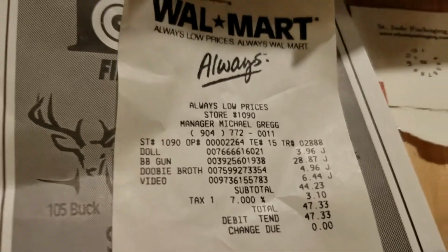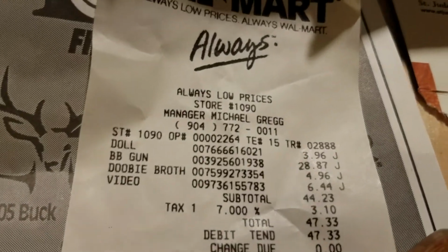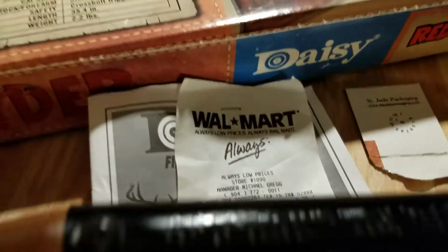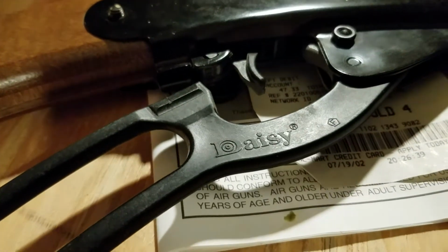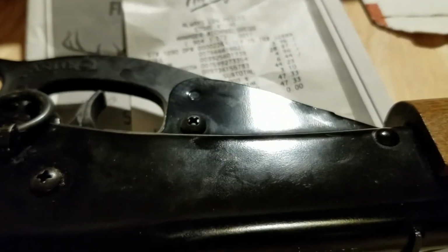I just found the same thing on Amazon for $23, but the ones that they're selling now are a little different. This one has a plastic handle, the plastic cocking lever, and the new ones have gone back to the original aluminum cocking lever, which I guess is an improvement. But at the same time, the new ones are made in China.